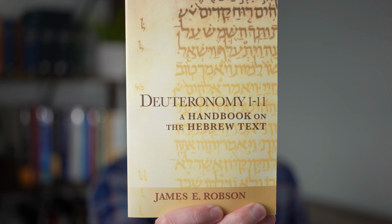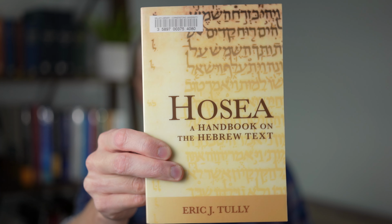Now, this is not just one individual book, it's a whole series. So there are individual volumes for each book of the Hebrew Bible. For working through a book on your own, this is a sigh of relief.